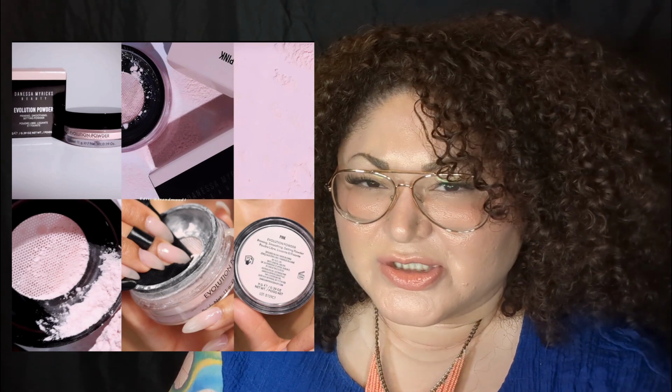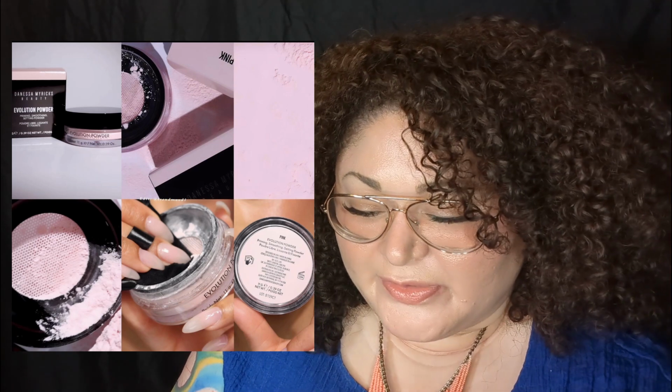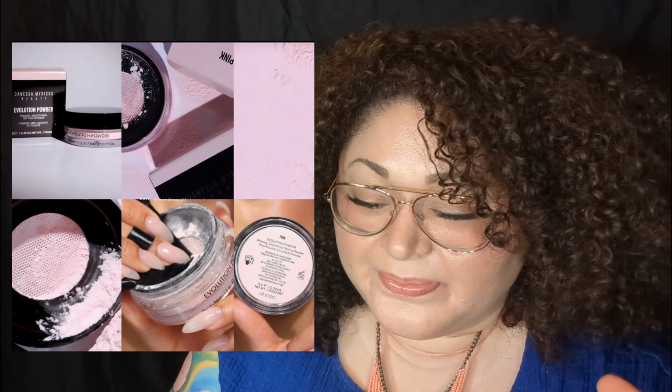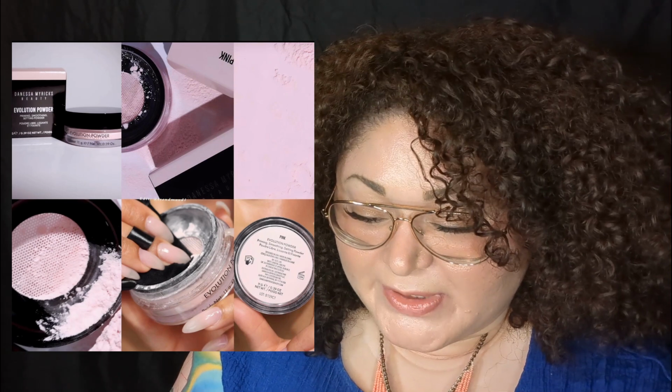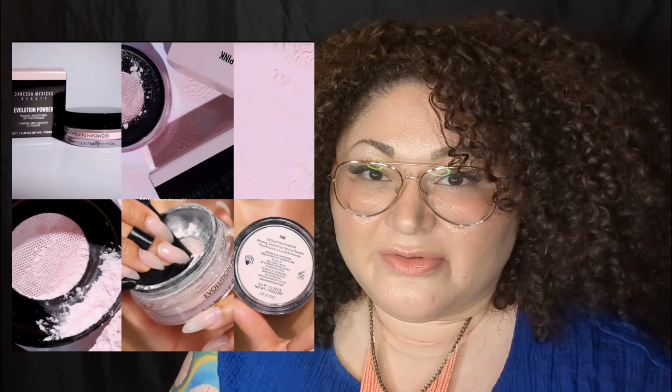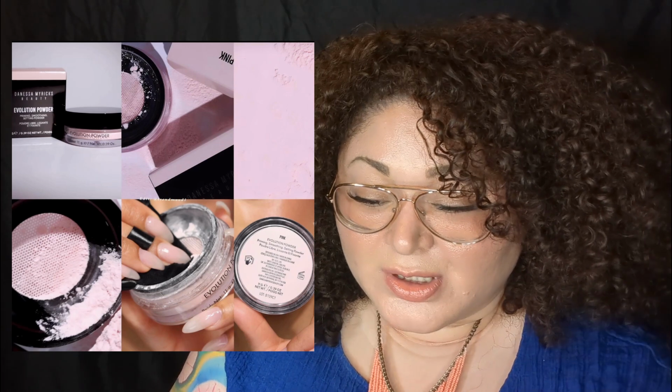And then I have shade 2 for the perimeter of my face, but she came out with a pink one. So if you did want a pink powder, I can vouch that this powder is beautiful. I'm not sure what the pink would look like, but if you want a powder that's mattifying and silky smooth, try Danessa Myricks Evolution Powder.